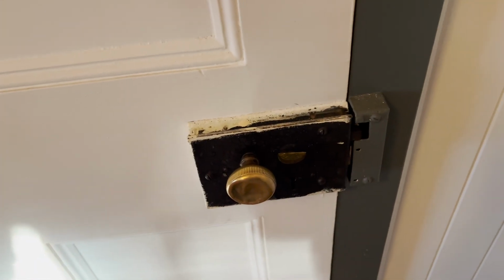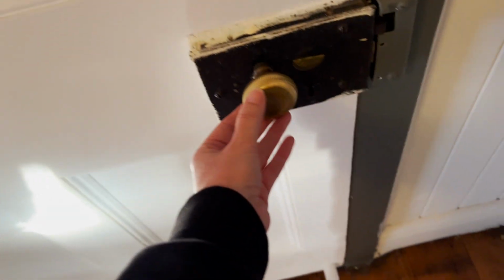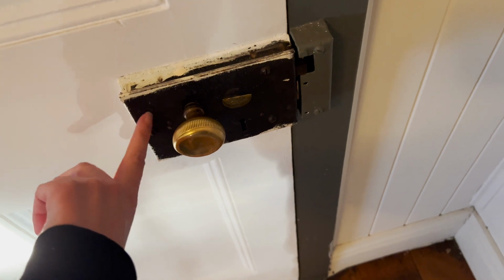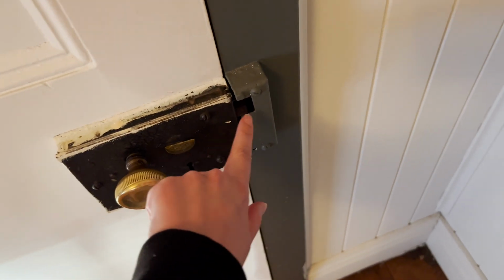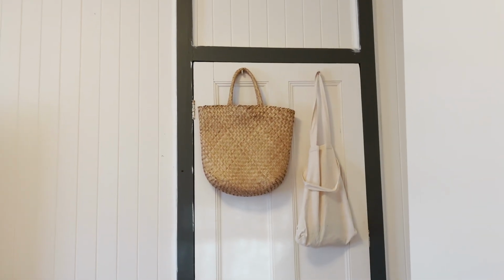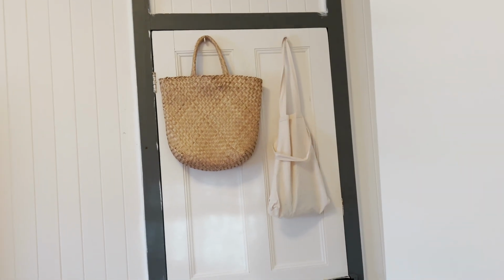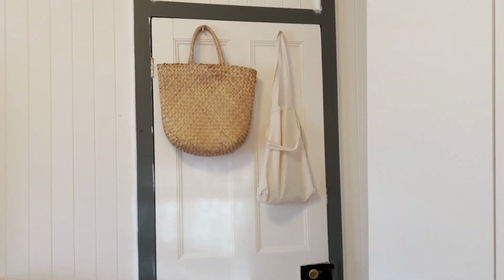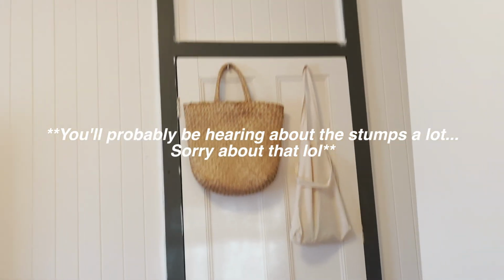Yeah, I do love the door handle. It's damaged. I think it's original, but it's really hard to properly close the door. And when he pushes the doors open, I don't know if you can see, but it's on a really bad angle too. There's no point trying to plane the edges or anything again, because we need to get the stumps done.